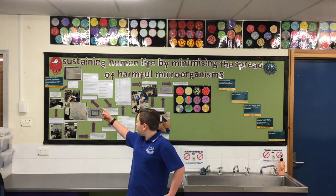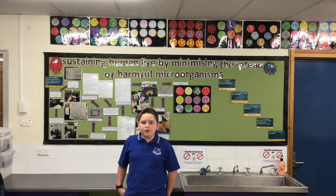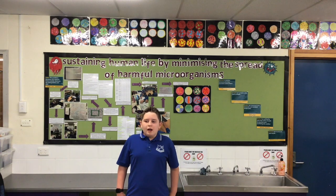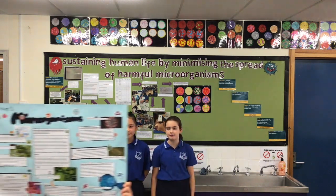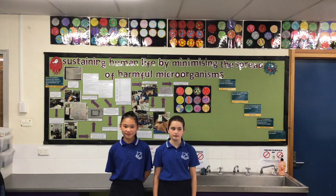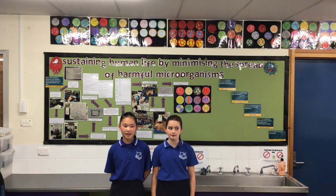We started in the defining stage, and we brainstormed problems individually, and then we went into groups and put them all together. The biggest one was COVID-19. We learned about different types of microorganisms through posters and videos to educate our peers. Some of the microorganisms are fungi, helpful microorganisms, harmful microorganisms, bacteria, algae, and protozoa.